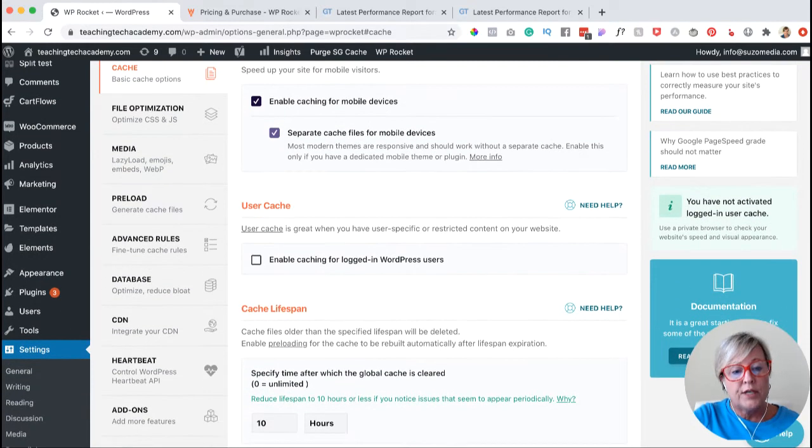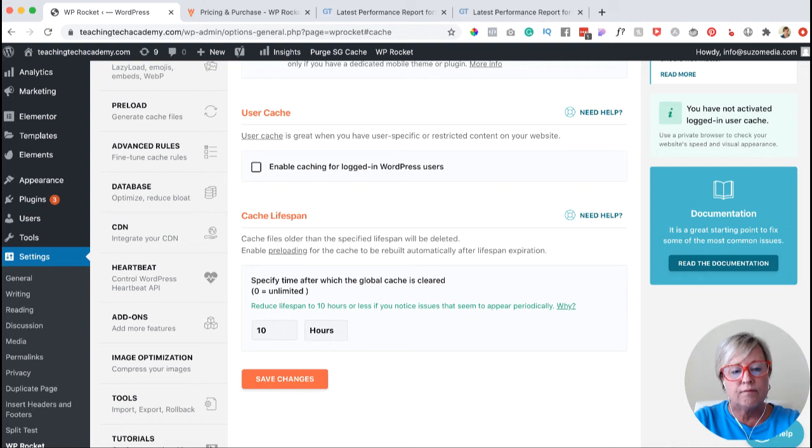All right, now scrolling down, we're down to the user cache. So what's a user cache? Well, if you have a website that requires someone to log in, like an e-commerce site, a membership site, or an online course like an LMS, Learning Management System site, anything that requires someone to log in, this is the user cache. It depends on how your site runs, whether you want to enable it or not. Mine does have a login because I do sell courses, so I'm just going to leave it be for now and not touch it.